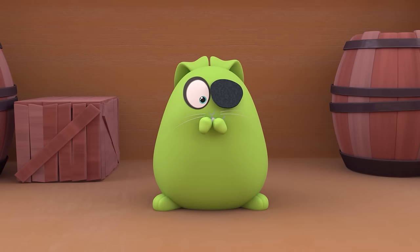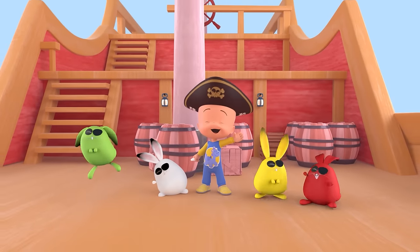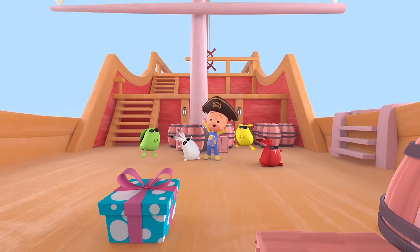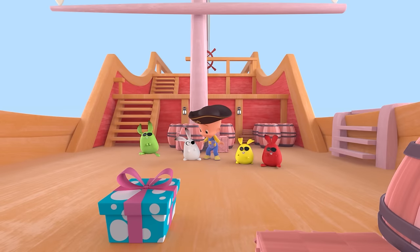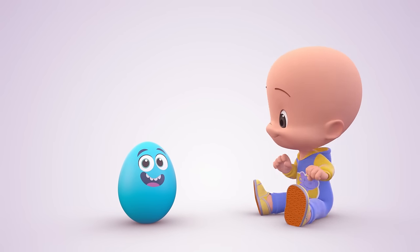Rabbit, green rabbit, yellow rabbit. Great! Surprise animal eggs!